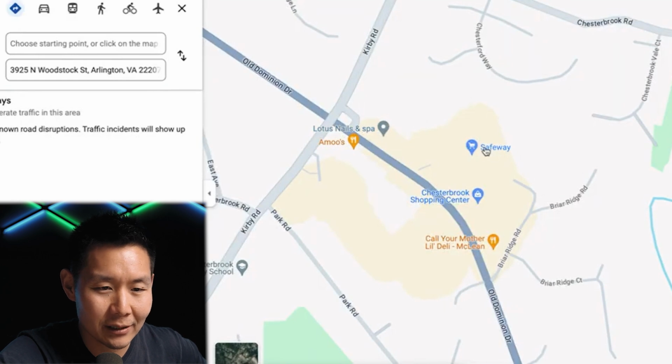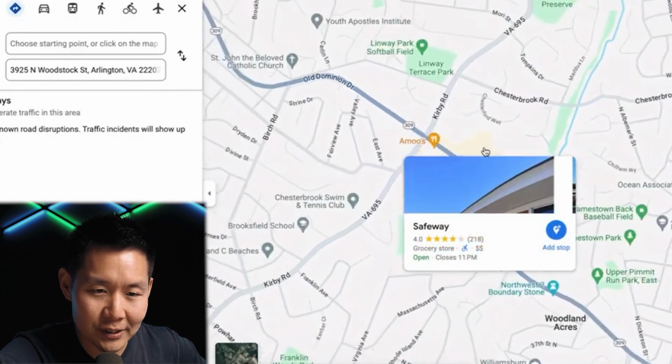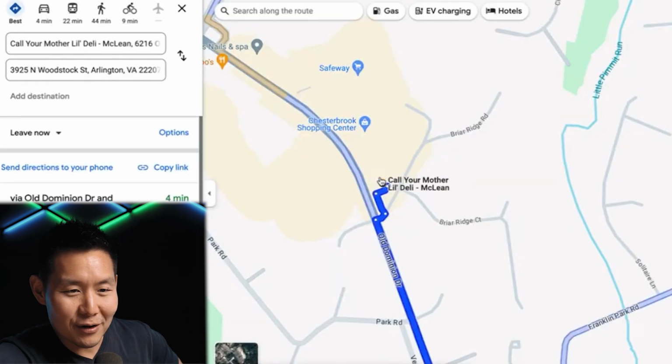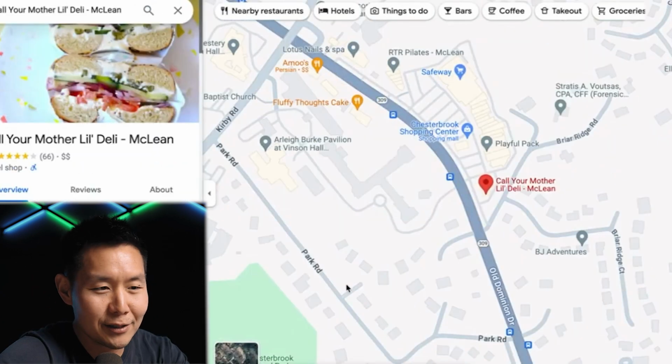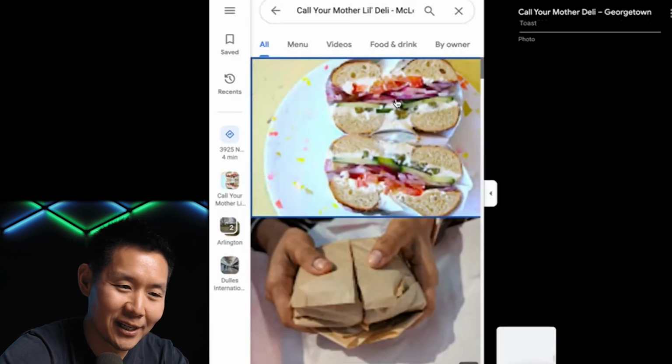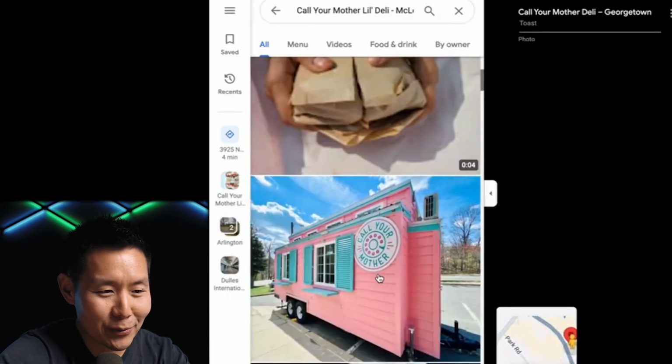It's actually in McLean. It does have a Safeway there for groceries, very close to your home. And this place, Call Your Mother Little Deli, is a food truck based out of Georgetown, and it's actually a nice little bagel sandwich place.